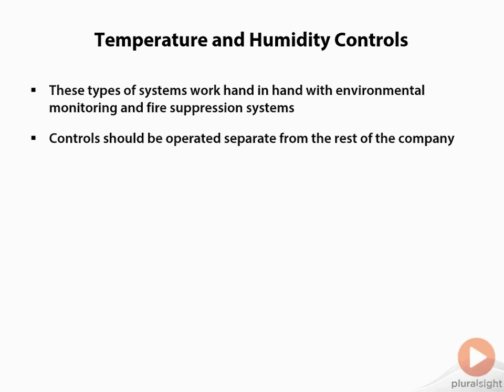In other words, the data center controls should not be tied to, let's say, HR or the plant floor or accounting or whatever else. So if somebody in that area happens to be too hot or too cold and they adjust the temperature, obviously you don't want that to affect the data center and vice versa. So I know that sounds like a no-brainer, but just to make sure that it's understood, those controls should be completely separate. The climate should be controlled completely separate from the rest of the company.